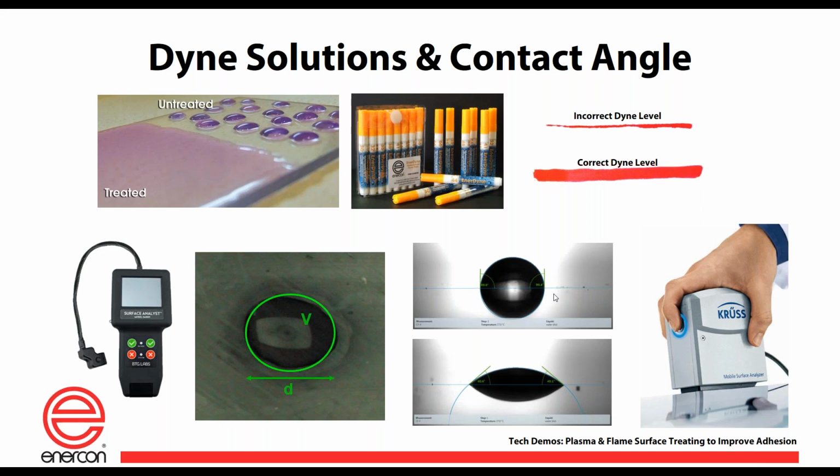All of our processes are 2 steps. One, we prove that plasma or flame works in your application. And then second, we work with you to make sure that it's repeatable. And that's by making sure that we're getting you up to a surface energy that will give you the best possible results. Also in our lab, we use both the BTG Surface Analyst on the left and the Cruise Mobile Surface Analyzer on the right. These are both excellent tools. They work a little bit differently, so we use them in different applications.